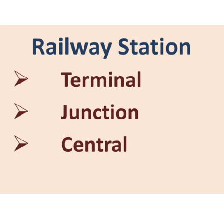Students, Ria asked about junction. Can you tell me why we call some stations like Mumbai Central, Ahmedabad Junction or Anand Bihar Terminal? Yes, the railway station is divided into three categories: terminus or terminal, junction and central. Let us find what these are.